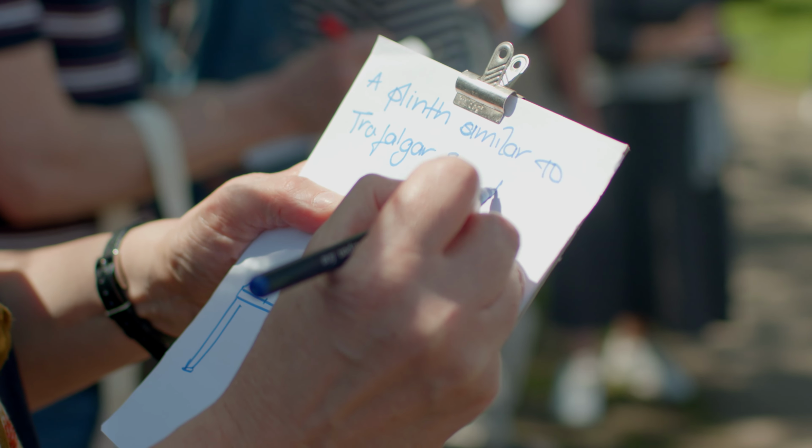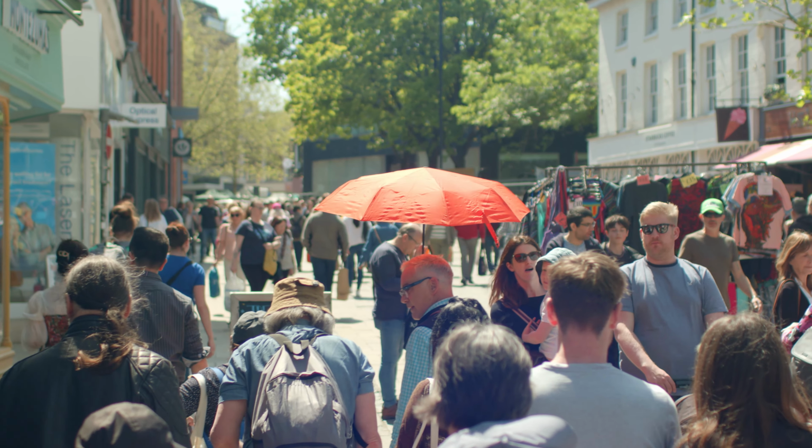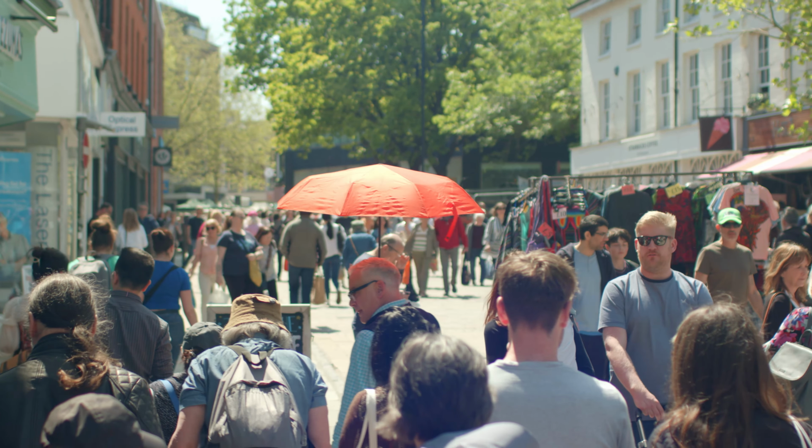It's only 3 miles from the centre of Norwich to the UEA campus. This journey leads out of the medieval centre through Victorian cityscape, green spaces and parks, to the iconic 20th century architecture of the University of East Anglia and the Sainsbury Centre.